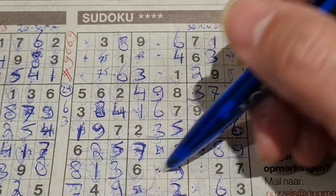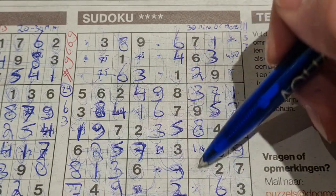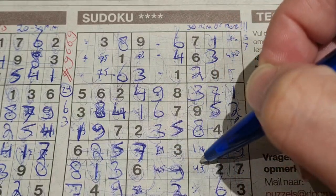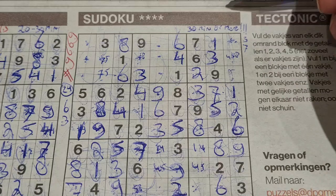How about these two missing numbers? The 1, the 2, the 3, the 4 is missing, and the 5 is missing. 4 and a 5, 4 and a 5. Still cannot fill this yet. 4, 5, 8.